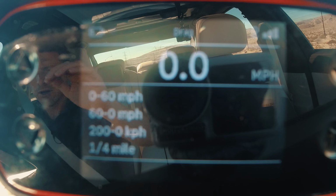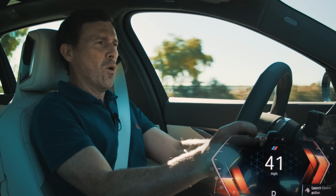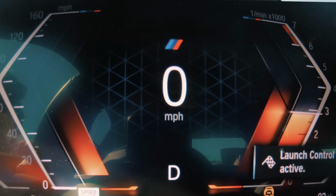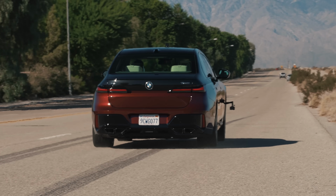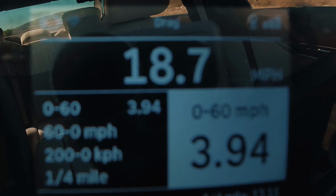I've got my specialist timing gear. So will it do a sub-4 second? I think it might. Launch control activated. Whoa, feels quick. 0 to 60, 4.04 seconds. So didn't quite beat the 4 second barrier. Let's give it another go though. Get that boost up. Oh yes, we did a sub 4. 3.94 seconds. When it comes to 0 to 60 times, the internal combustion engine wins on this occasion.